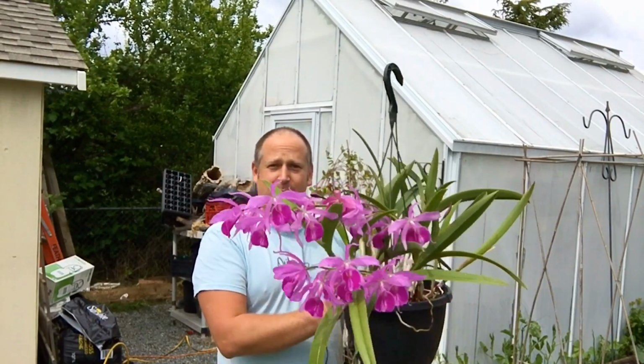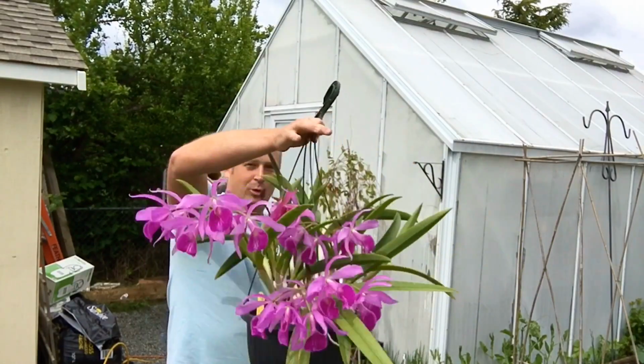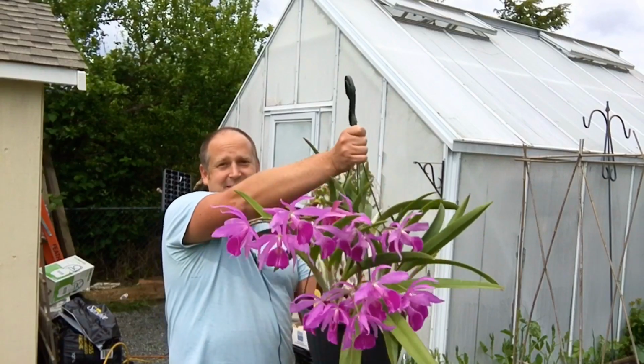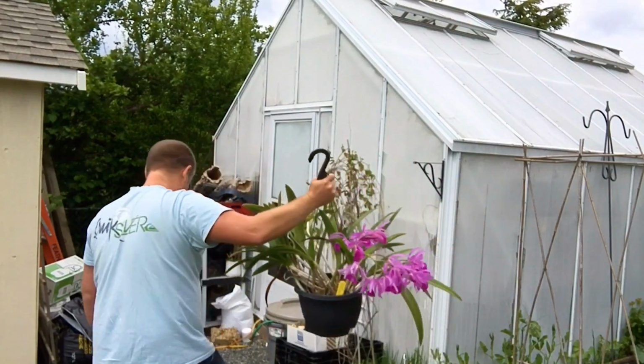So I wanted to show you some stuff like this and all kinds of other orchids, and there's probably a few carnivorous plants in there. So why don't we take this guy back in the greenhouse, because it's a little chilly out here, and go see what's going on in here.